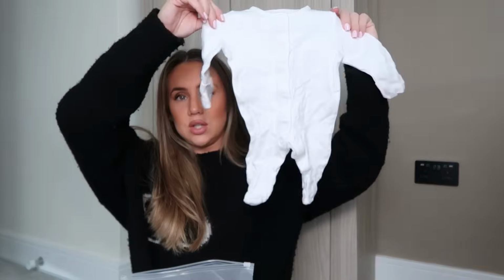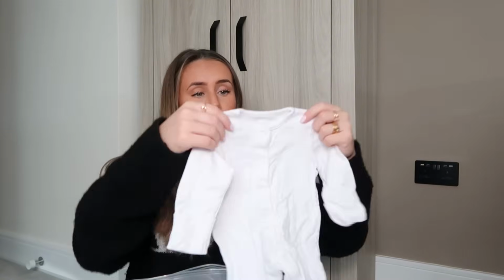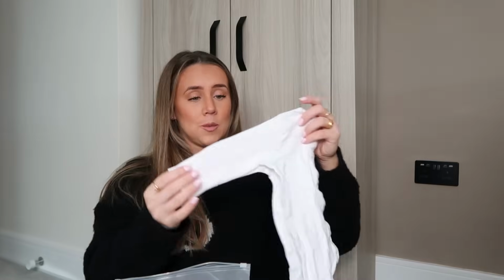And then exactly the same thing with sleep suits. I've got the same 6, 3 of each size. These sleep suits have the mittens and the feet. I know they scratch their faces as soon as they're born and stuff, so I thought that would be just one less thing to panic about.